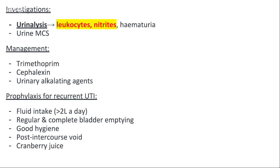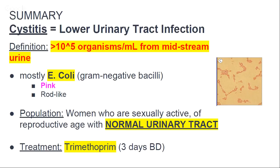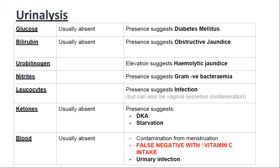Prophylaxis: really, just take a lot of fluid, go to the bathroom after sex. Cranberry juice stops bacteria adhering to the bladder wall, and go to the bathroom regularly. All right. Why is that? Okay. Your analysis, go through this in your own time because everything's pretty much there. If you see these things in your urinalysis, you can pretty much get a clear indication. This is one of a really easy bedside tests you can do.